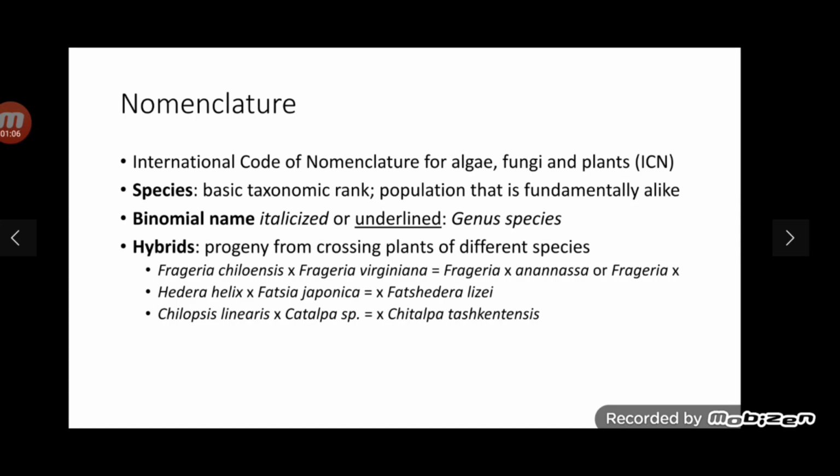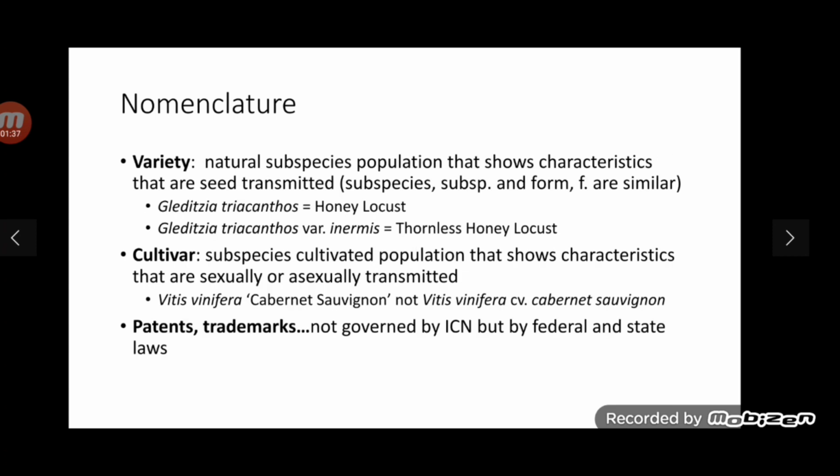Hybrid, progeny from crossing plants of different species. Nomenclature continues. Variety, natural subspecies, population that shows characteristics that are seed transmitted. Subspecies, sub, and form F are similar. Cultivar, subspecies cultivated population that shows characteristics that are sexually or asexually transmitted. Patents and trademarks are not governed by the International Code of Nomenclature, but by federal and state laws.